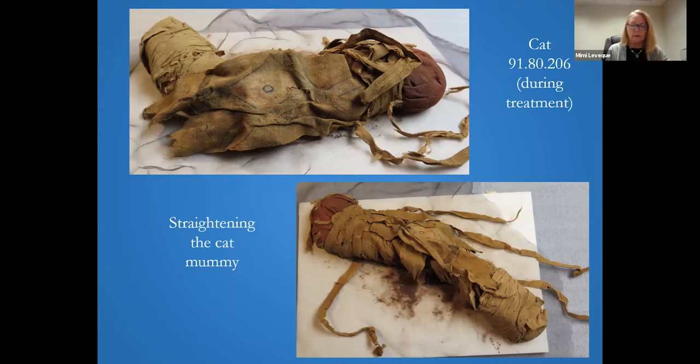As suspected, the linens were in terrible condition. The embalmers had wrapped the mummified body of the cat spirally in only two layers of linen strips that originally had overlapped, but now they'd become loosened and had separated, creating gaps that had allowed bits of the mummy to fall out. An outer shroud that we will see more of shortly was fragmentary.